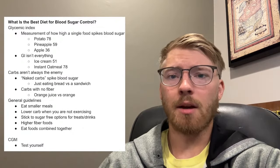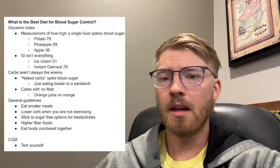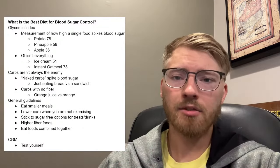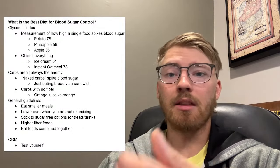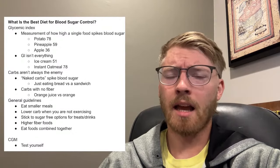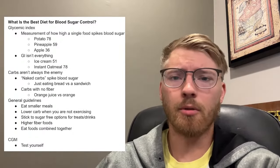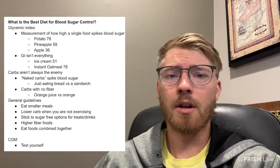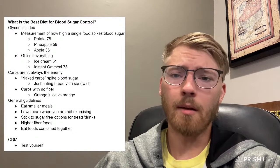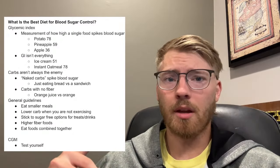Now, just some general guidelines that would probably be good for you if you are trying to find the best diet for yourself. Eat smaller meals. The smaller the meal is, the less of a blood sugar spike it's going to have on you. I would try to eat lower carb in general when you are not exercising. When you are exercising, your body is able to take those carbs and utilize them as energy and fuel pretty readily and quickly. But when you are not exercising, especially if you are diabetic, it might be more advantageous to stick to lower carb options, because you don't have to worry about that blood sugar spike quite as much. But if you are going to eat some foods that are higher in carb, just try to eat them together with something that has a little bit of fat and ideally a little bit of protein. That's going to help to monitor and lower that blood sugar as well.